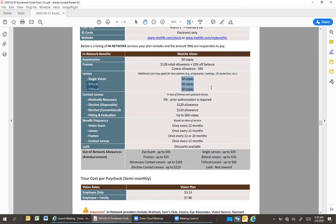I'm not getting out for a copay because I choose to do progressives, coatings, all of this stuff. I shrink the lenses down. And so I'm not getting out for a copay. So it really depends on how good or bad your eyesight is. So you can either do frames and lenses or contact lenses.